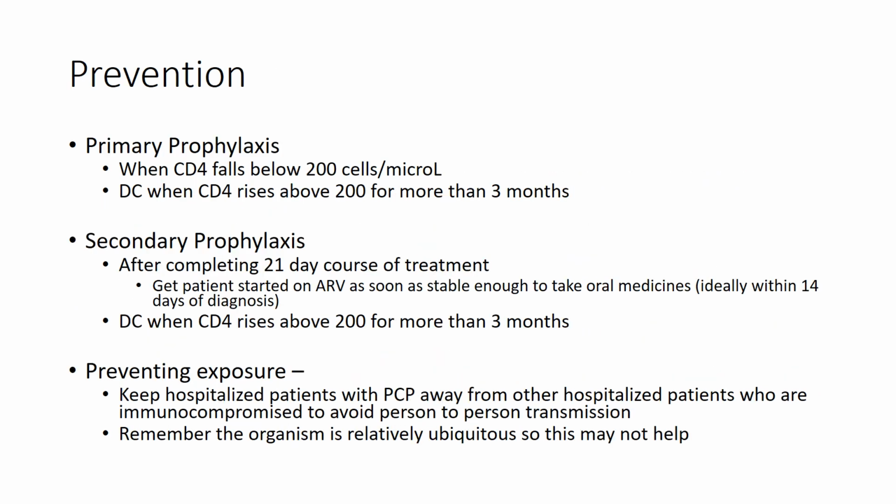So how do you prevent this? We're dealing with a couple of things. First, primary prophylaxis, which is when the person has never had signs or symptoms of this condition. And when that happens, we're going to be prophylaxing when the CD4 count falls below 200. And we're going to discontinue that when the CD4 count rises above 200 for more than 3 months. So I have asked people about these cutoffs before, so it is important to know these numbers.